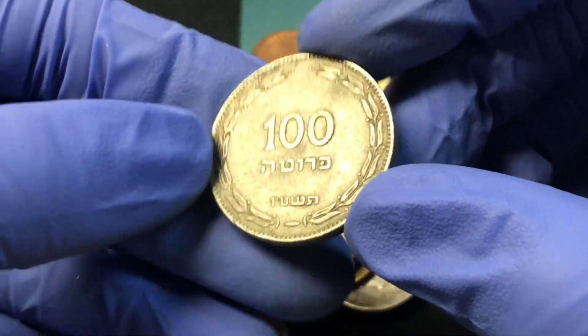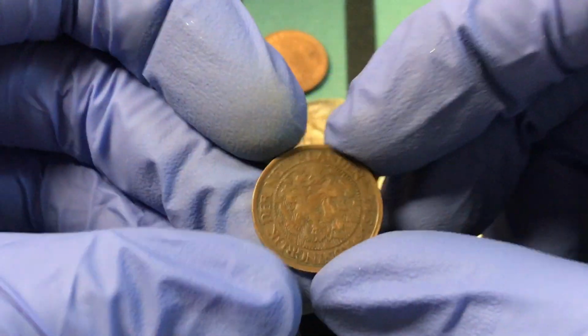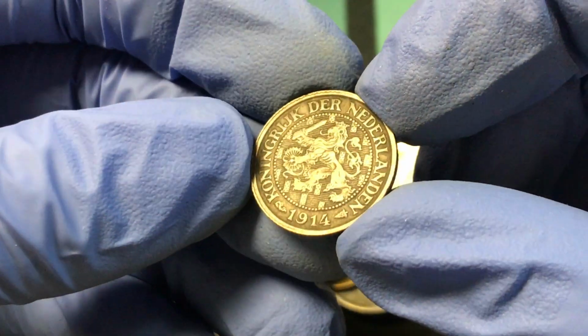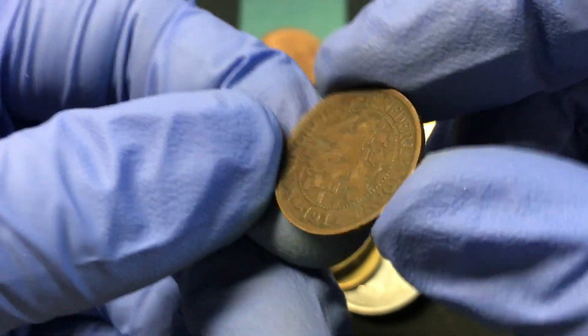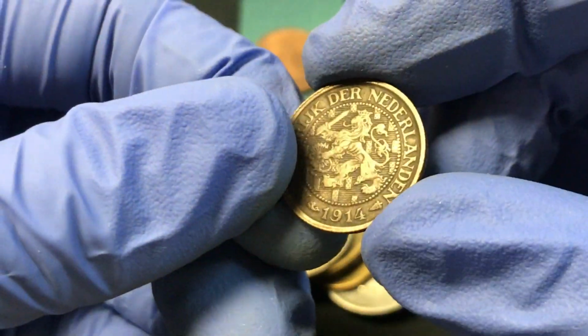And then after that, we've got this Israeli coin, 100, I think, agarot, which is like 1 lira. That's my best guess as to what this is. It could be Pruda as well. Then we've got this one, Netherlands 1914. So I'm curious to see if it'll be like Antilles. This is 1 cent coin. We can't really tell from this coinage. There's no kind of feature that gives it away, but it's a really pretty coin.